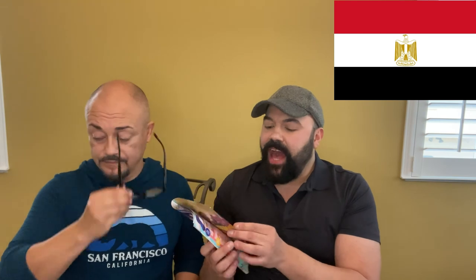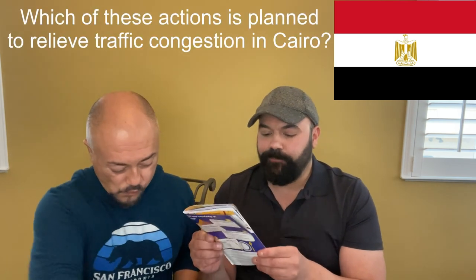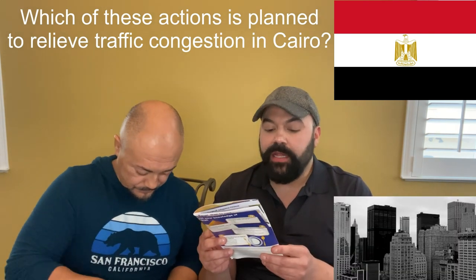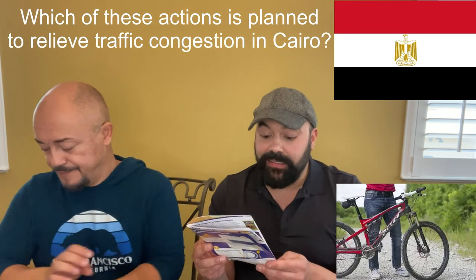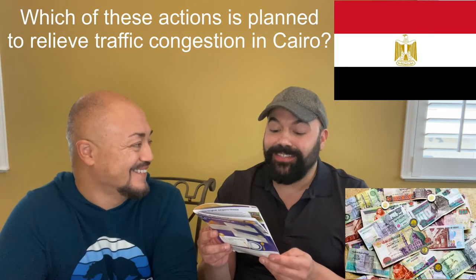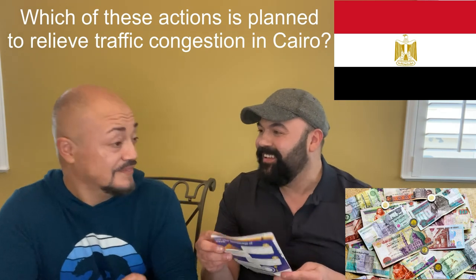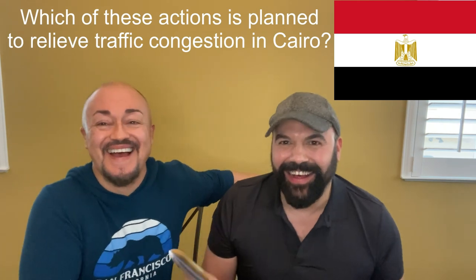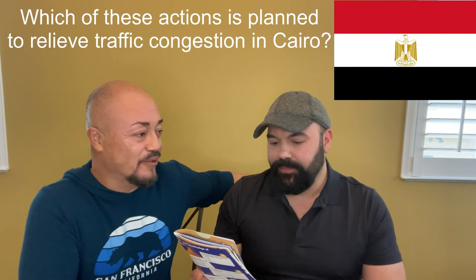Which of these actions is planned to relieve traffic congestion in Cairo? A new capital will be built nearby. The number of cars will be limited. All citizens will get a free bicycle. $5,000 will be given to anyone who moves out. Oh, that's probably happening right here in the US. I'm not gonna go with the $5,000, but I think I'm gonna go with a bicycle.